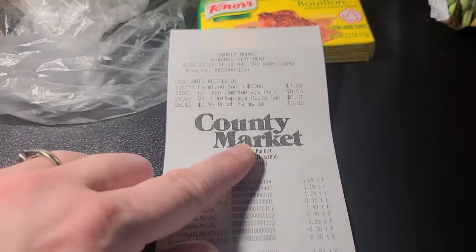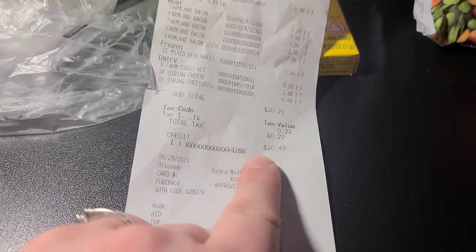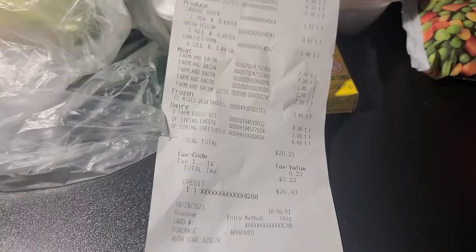So I spent $20.21 and 22 cents in tax, so I spent a total of $20.43. I think that's pretty good. And I'll show you the receipt in a second, and then I will show you what I bought. Let me flip you around. So here's my receipt, County Market. I don't really guess I care if you know where I went out of town. $20.43, 22 cents of that was tax. So I spent $20.21, and my calculation was $20.15, so I thought I did pretty good on that.